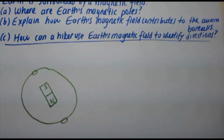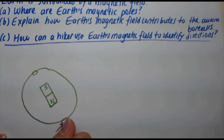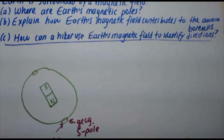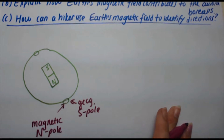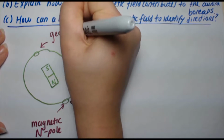Unfortunately, just like the direction of current was incorrectly defined as the direction a positive charge would move, because scientists were always considering experiments with a positive test charge, similarly, Earth's magnetic north pole is actually the geographic south pole. So this is the magnetic north pole, but it's also the geographic south pole. And we're not going to switch it all of a sudden. So unfortunately, we're stuck with the way it's already been done.